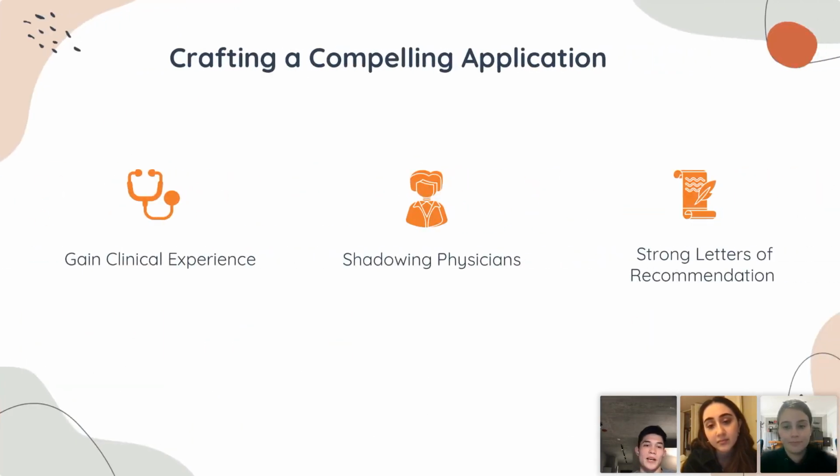And then, like we've been talking about, getting into a clinic or shadowing a physician is really important. Medical schools want to see that you know what medicine is, or have an idea at least of what the field is that you're getting into. A way that you express that is, I worked so many hours at this ER, or I shadowed this many physicians. You want to show that dedication to the field.